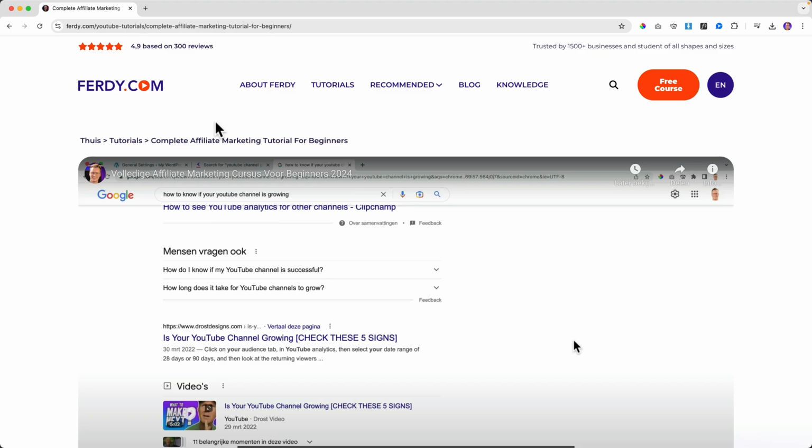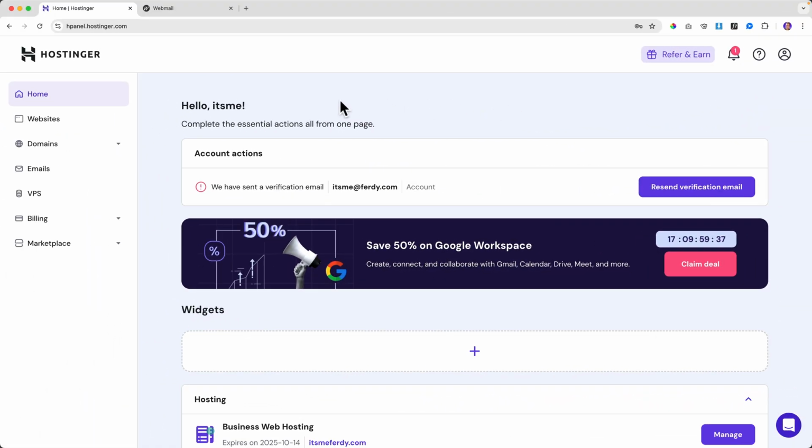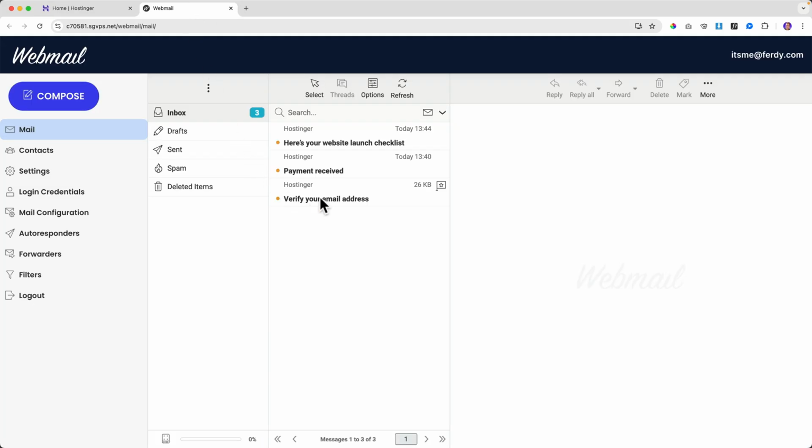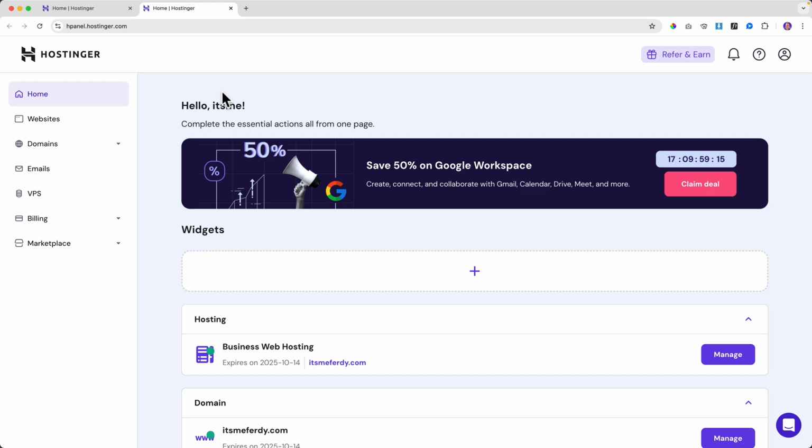Now I will show you how to confirm your email account at Hostinger. It's really important to verify your email. Otherwise your website can be deactivated. So I will go to my email address and it says verify your email address. So I click over here, verify email. And that's it. I can close this. Now my email address is verified and my website will not go offline.